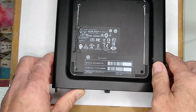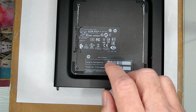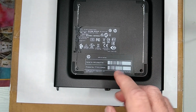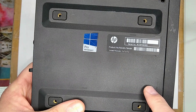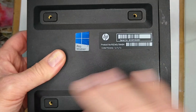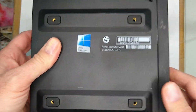Then the story goes, well, I wonder if I took some of my older units, particularly some of the funky ones. The other funky one that I have is the HP 260 G1. This is the one that's pretty much all plastic. It's got some funky stuff on the inside in terms of how it's laid out. There's a whole video on that one too.